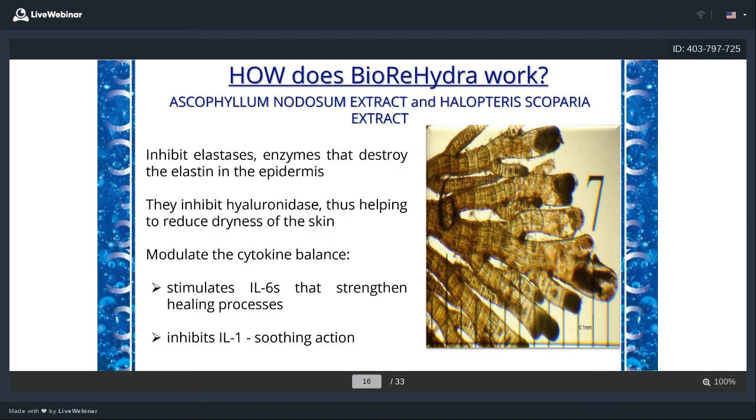What's really important, remember that we deliver hyaluronic acid into the skin, but at the same time, we're using ingredients which are going to inhibit elastinase, which are enzymes that destroy elastin, and also inhibitors of hyaluronidase. So we're helping the hyaluronic acid, which we delivered into the skin, to stay in the skin for longer. The hyaluronic acid which our body makes will last just for 3-4 days, but inhibiting hyaluronidase will help our skin to retain the moisture longer.